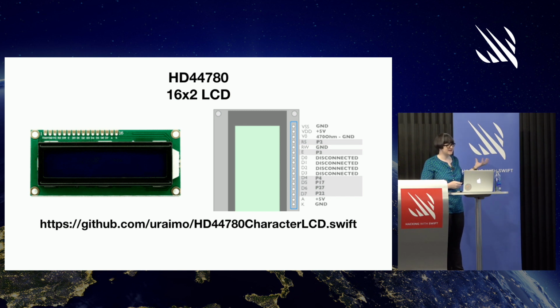But this is basically a 16 by 2 LCD display. On the left is a picture of the actual component. And then on the right is the basic wiring diagram, so it shows which pins on the HD44780 need to be hooked up to what pins on the Raspberry Pi.